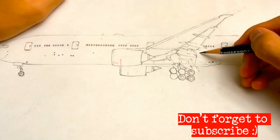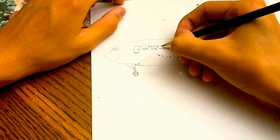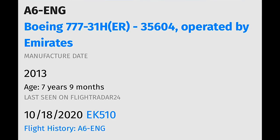Now, as I'm finishing the outline, let's take a deeper look at this 777 I'm drawing. This particular 777 is registered as A6ENG. It was delivered in 2013 and it's almost 8 years old as of now.